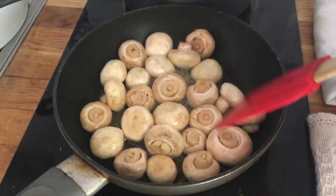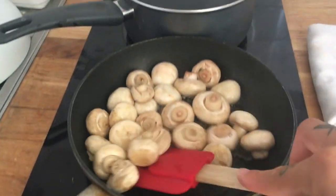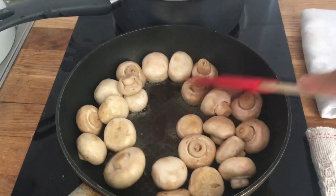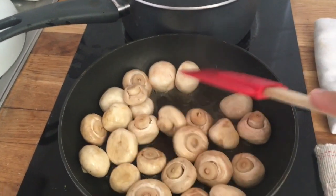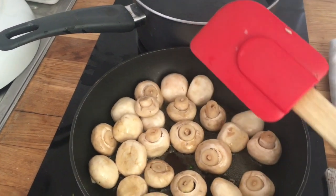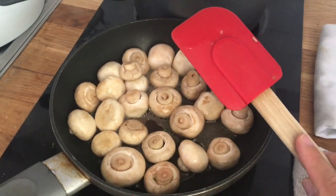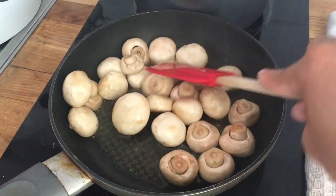Mushrooms are cooking away nicely. I turned the heat up a little bit, to 7, and added a few spoonfuls of water just to help this move along. And so, yeah, the mushrooms shrunk a lot. But I'm just cooking these just enough so they're soft. And then I will add in a little bit of that tomato sauce to it. And then I'll have my nice pasta sauce.